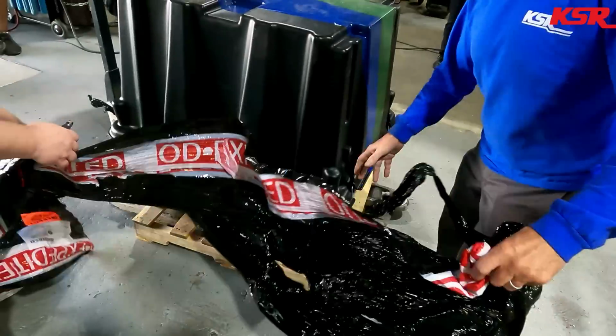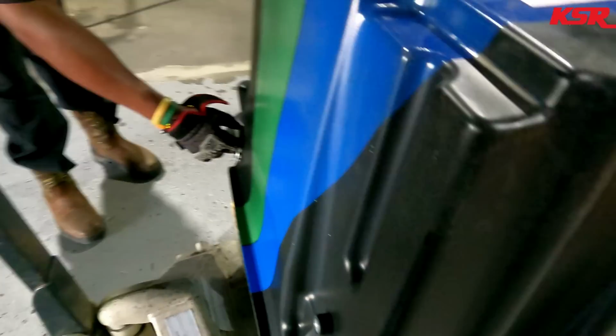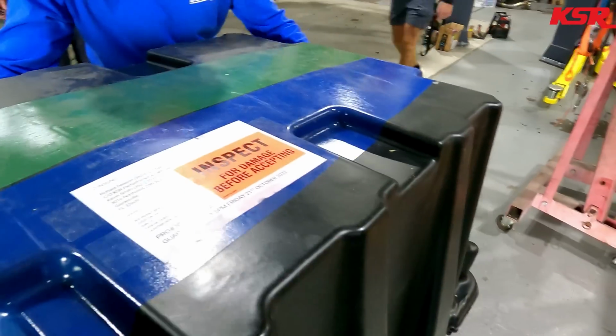All right, well, I guess we need to get this thing unboxed and we'll show you what the new Bullet looks like. It's really good to see it. Oh, look at that. It's got quick-release latches, like we had to use the Sawzall to get into it.